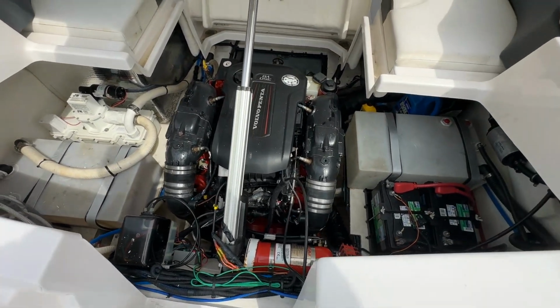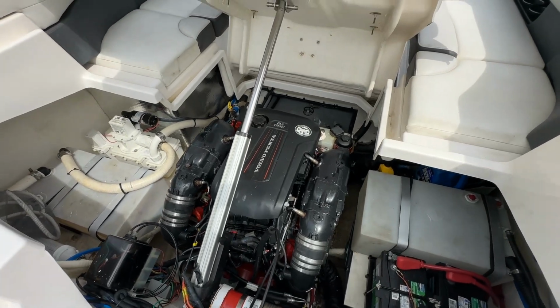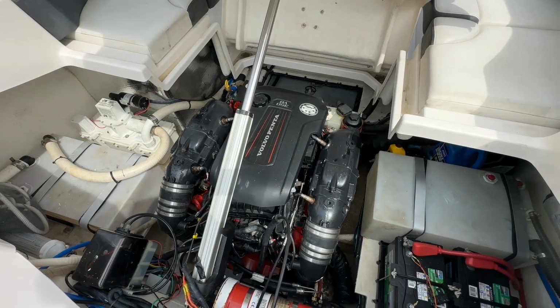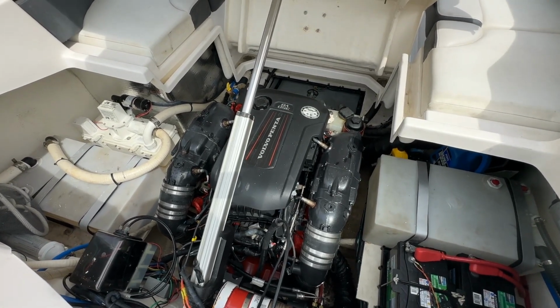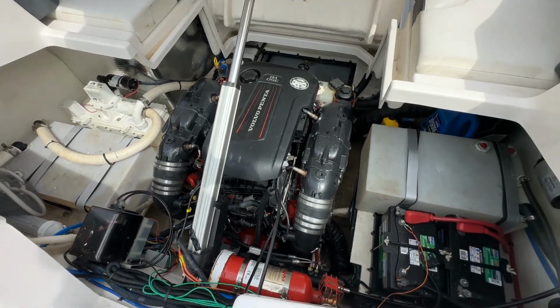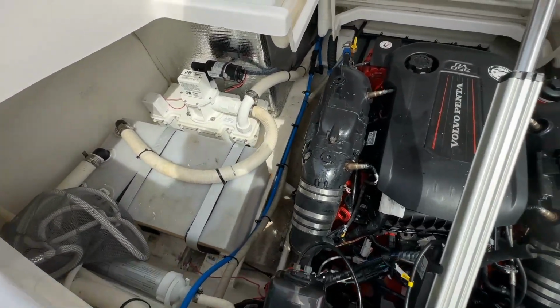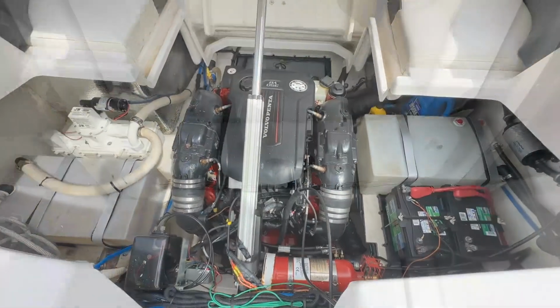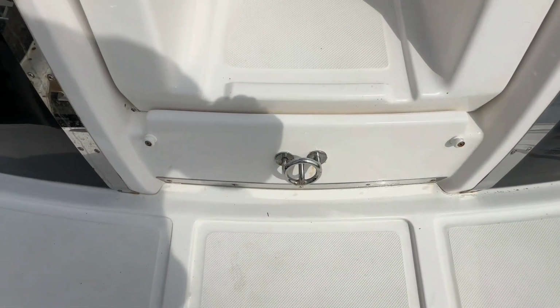Now these owners had this engine replaced by Volvo Penta under warranty in 2021. So they estimate there's about 50 hours on the motor, but this engine is a 2021 Volvo Penta. And I'll just give you a quick look around. Looks neat and organized. And then there, dead center, is your tow.